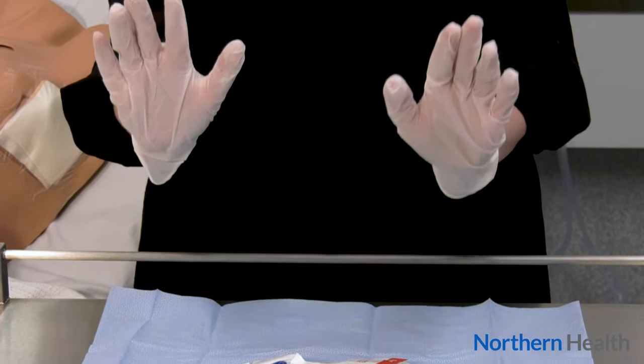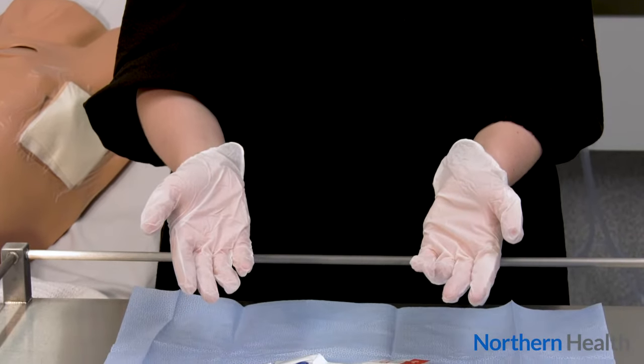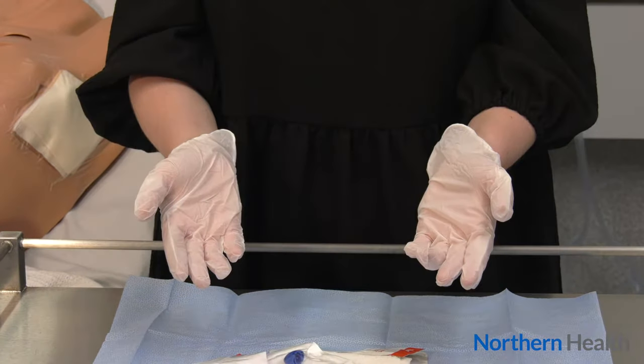It is important to keep the gloves as clean as possible, but if you make a mistake with the gloves and touch your skin, that is okay. Just try to be more vigilant about the key parts and avoid touching the back of the dressings.